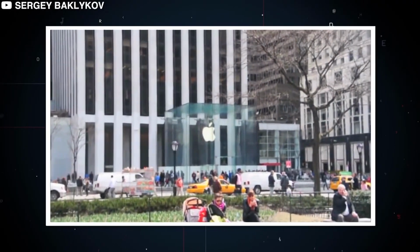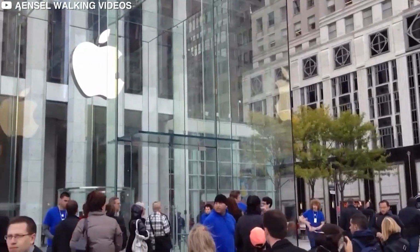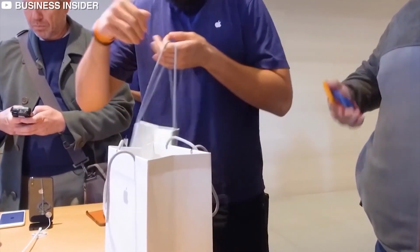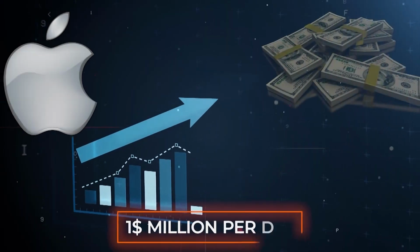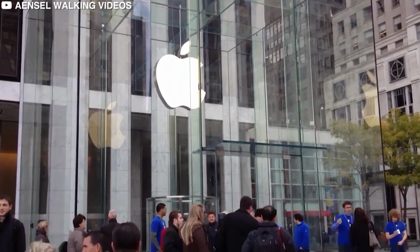Even though there were concerns about the store not performing very well, it blew everyone's expectations when the sales numbers came in for the store's first year. The Fifth Avenue Apple store had on average generated sales of $1 million per day in its first year. That was completely mind-blowing at the time.